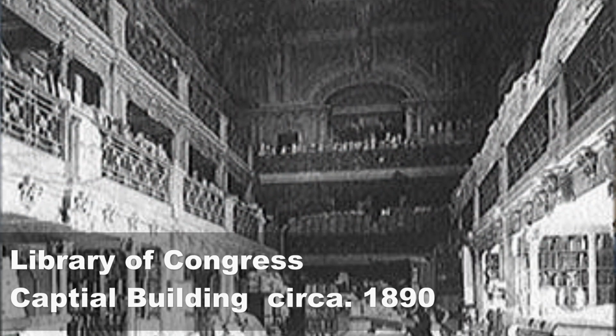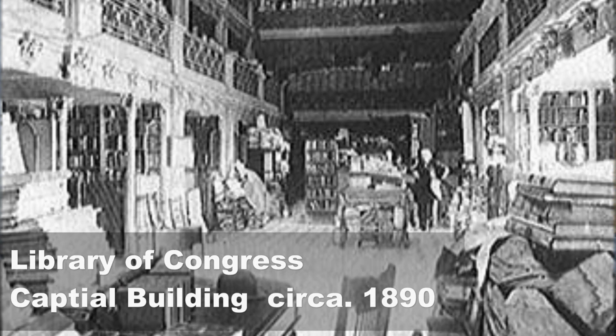However, one of those books in particular was kept. It was a volume of government accounting, an account book of receipts and expenditures for 1810. It was taken as a souvenir by British Admiral George Cockburn during his invasion. His family actually returned it in 1940, which is really cool. So one of those originals of the collection is actually back.